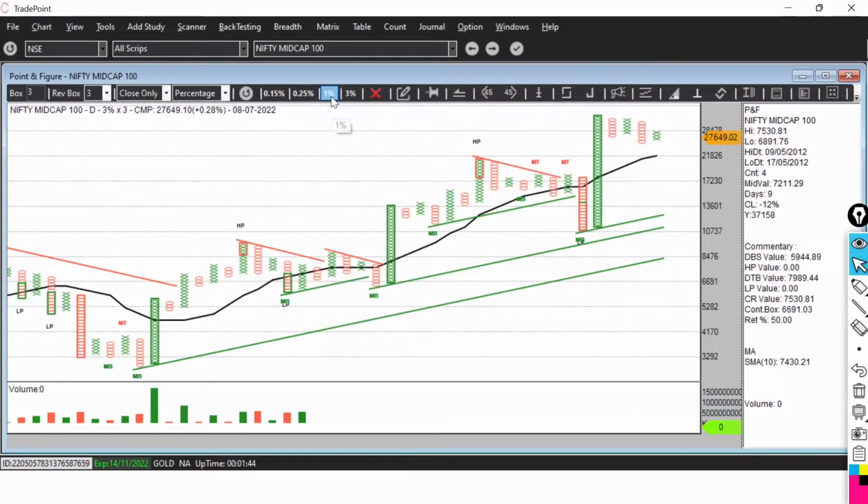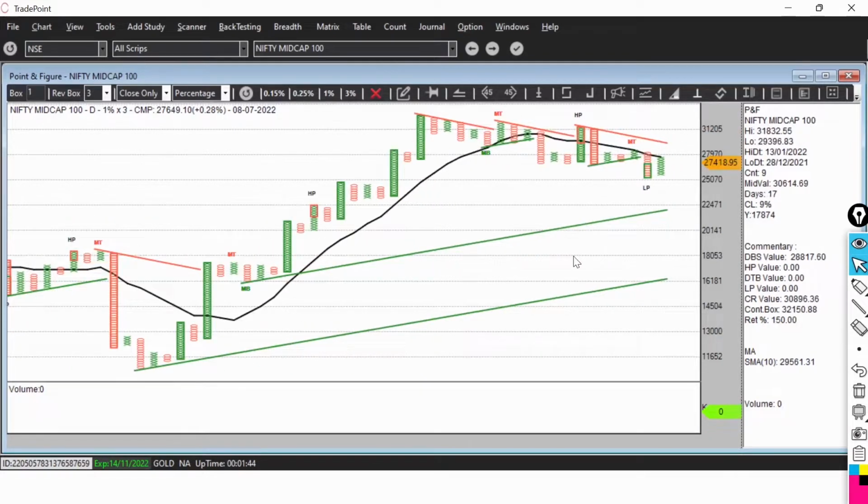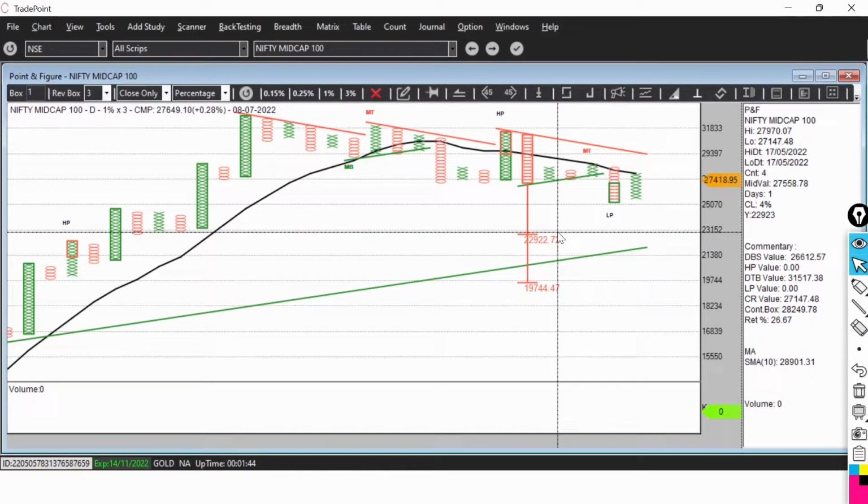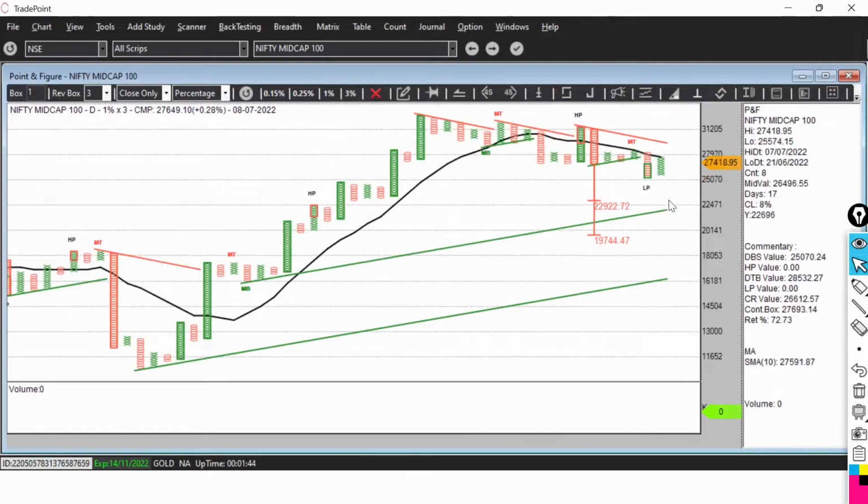But the sell is continuing. In 1% box size also, the target was around 22,922, but before that, the Nifty Midcap chart has formed a low pole here, which is a bullish chart pattern. But there is an overhead resistance line here, so we have to be careful. And the buy is not triggered yet; it is still in a sell signal.